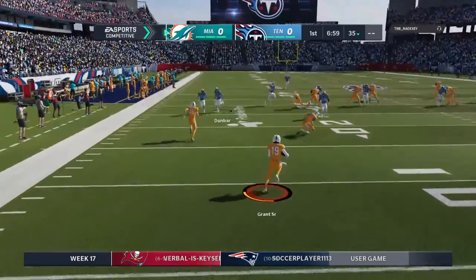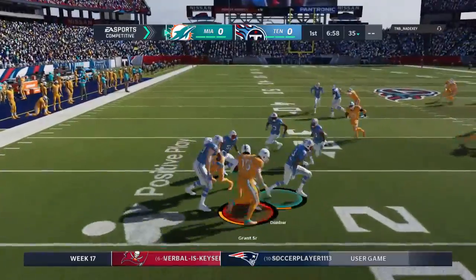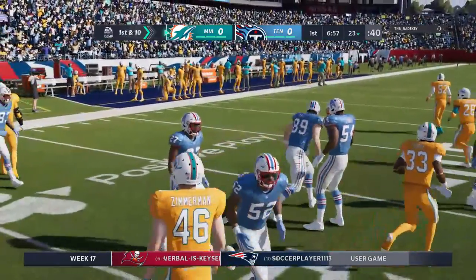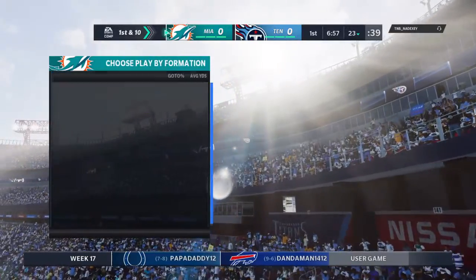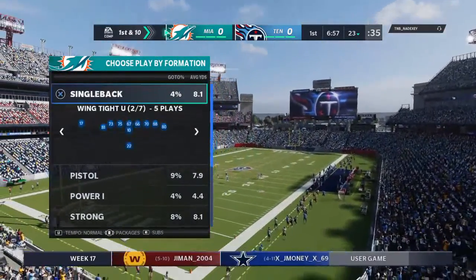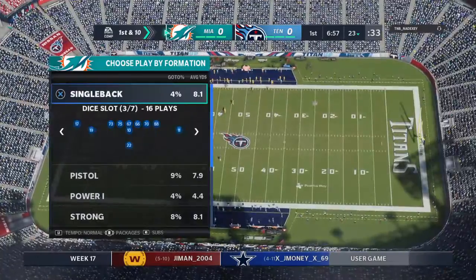That'll be taken about a yard deep. And ultimately cannot get this out to the 25-yard line as he's dropped at the 23. Dolphins take over 1st and 10 at their own 23-yard line.